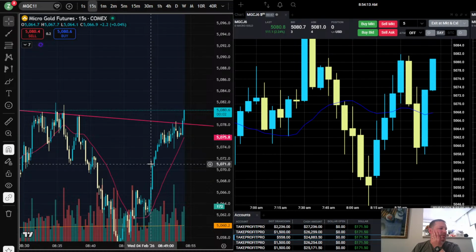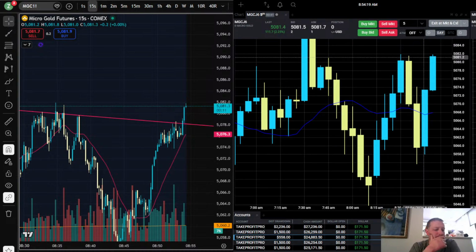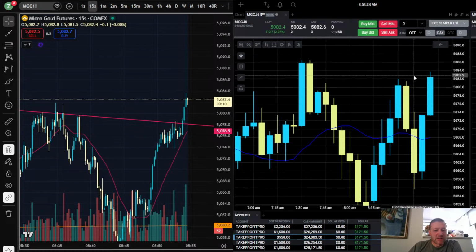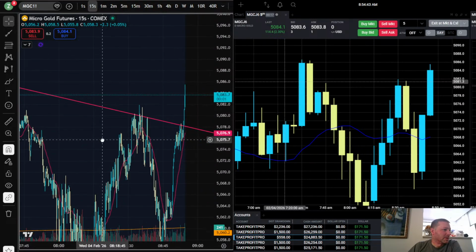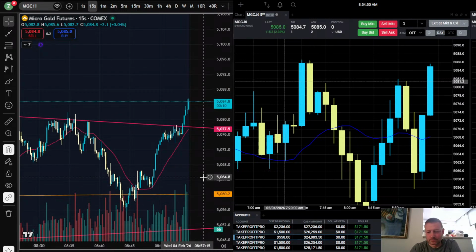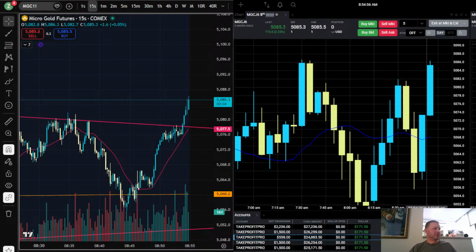There it goes. 80. Almost hit 84. Now, since we broke over these highs, I would expect a little bit of a pullback before breaking over these. Maybe not, man, it's pushing hard. There's 85. Okay, now we might get the pullback. But she is bullish right now. Going into 9 o'clock, about 5 minutes to the new hour.